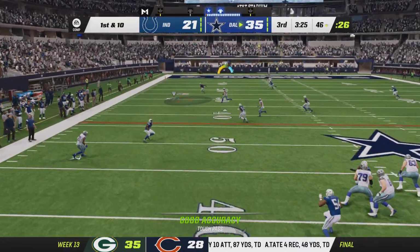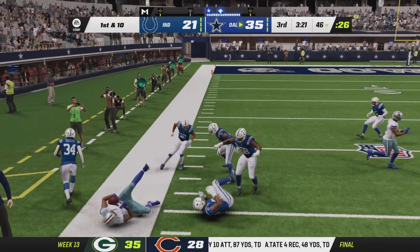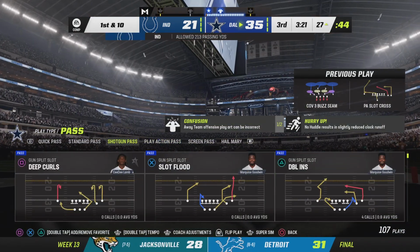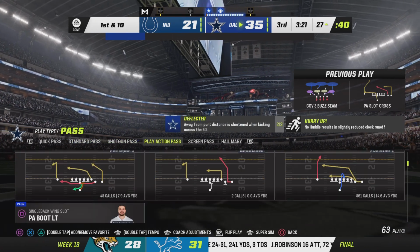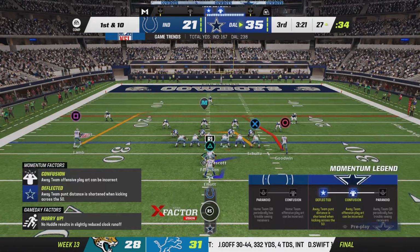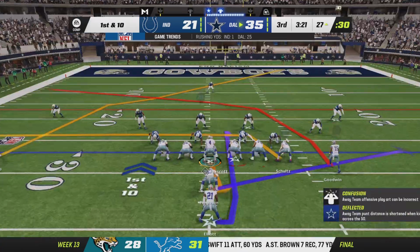Steps away. He's got his man. It's Gallup. And he is out of bounds, but not before he's inside the 30. And now a stoppage, and looks like we have a Colt who was shaken up on that last play. Well, now they're going to come out and take a look at this injury, and we'll be back in a moment. Now from Colts territory, here's a 1st and 10 at the 27.